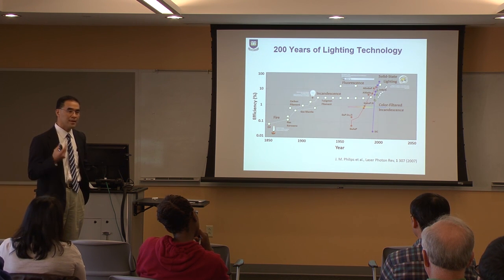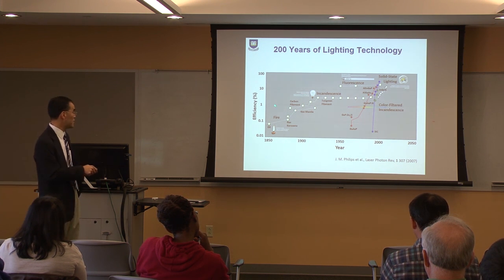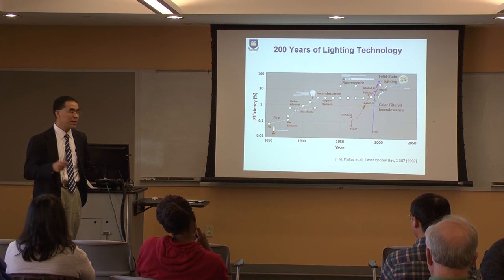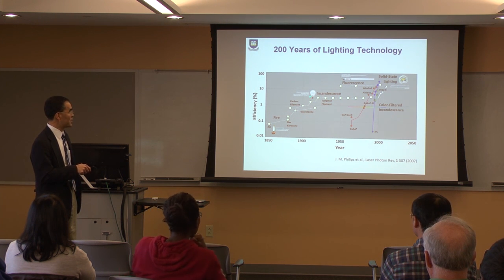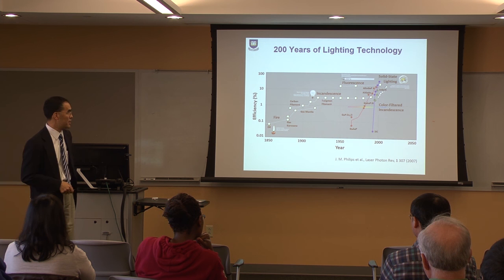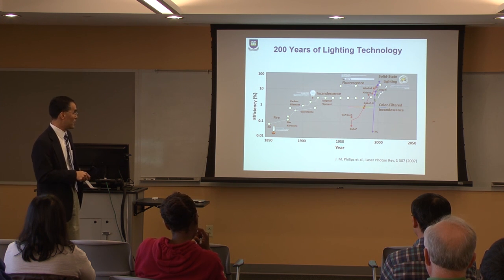Thomas Edison developed this filament-based incandescent light bulbs, so roughly here. And then from carbon to tungsten, and eventually the limited advance of the material of choice. This kind of incandescent light bulb performance is pretty much saturated at 3-4%, and lasted for 50-60 years until 1950. So the incandescent is based on black body radiation, as most of us know.